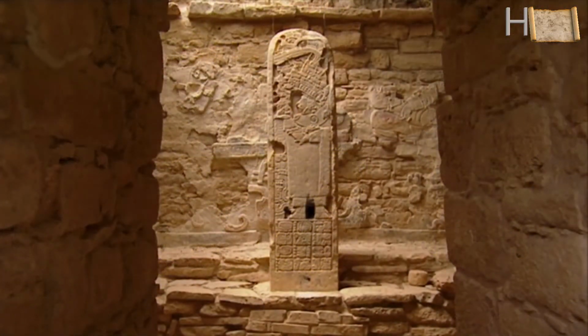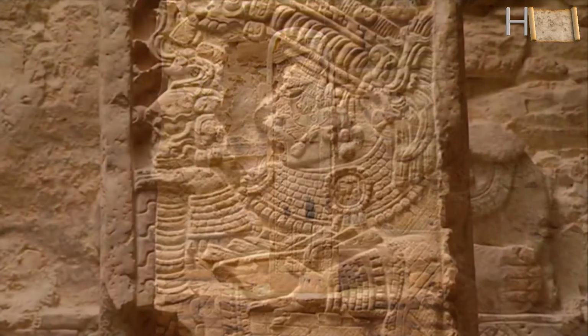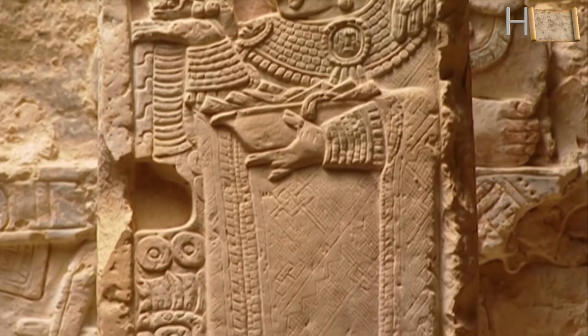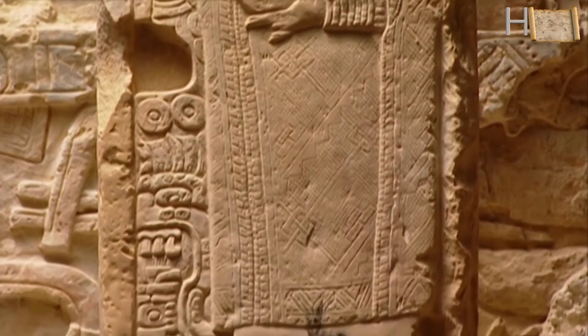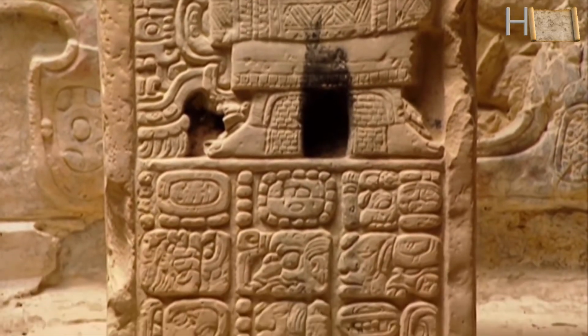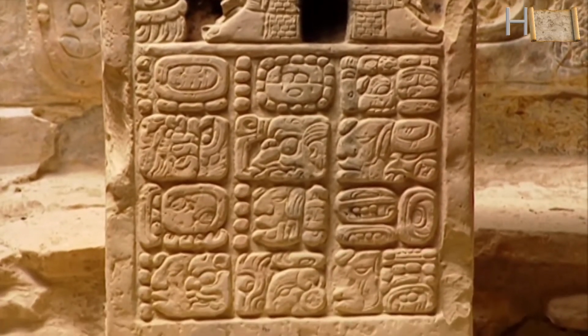One such victim of Yaxchilan's great ruler, King Brodie, was ritually sacrificed here following a ball game on October the 21st, 744 AD. Helmuth believes the style of the sculptures recording the event is a vital clue to the location of Site Q.